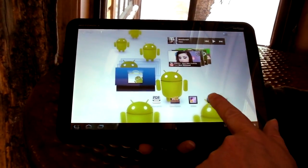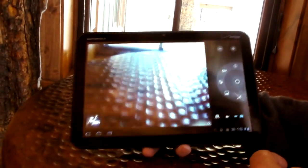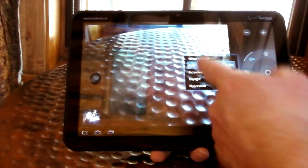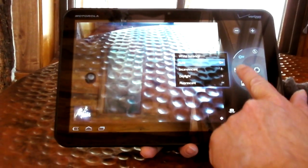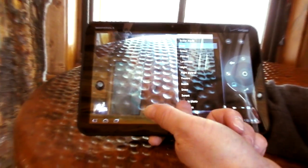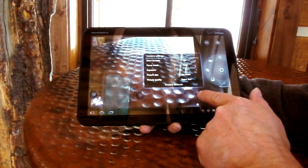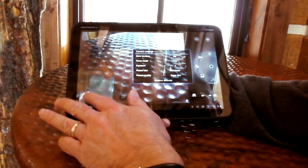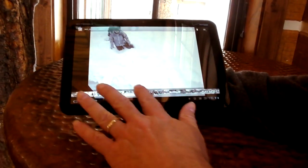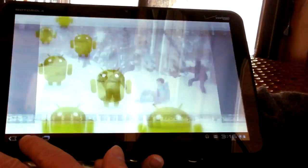The camera is quite impressive. Got some pretty good results with this, and there are more features than on previous camera applications that come with it. So we can adjust the kind of lighting here, the white balance. There are various effects you can put on it, various scene modes you can choose, and settings here. You can also switch to the front-facing camera if you want to, and had some quite good results in the snow here in Tahoe. Pretty good pictures, even though it's only a 5-megapixel camera. All in all, very impressive.